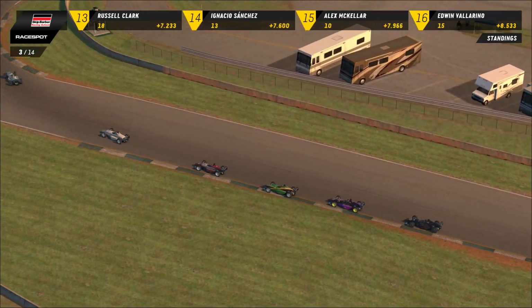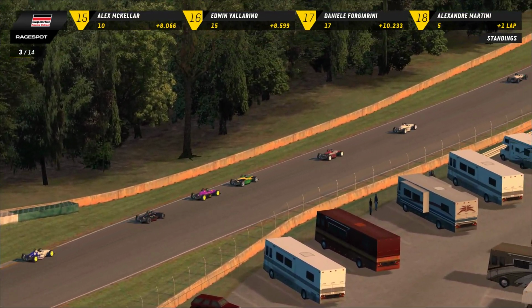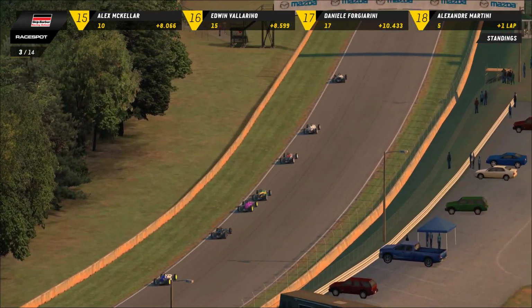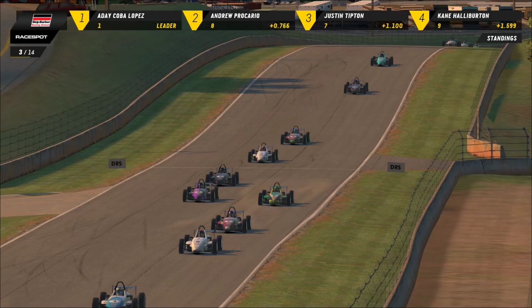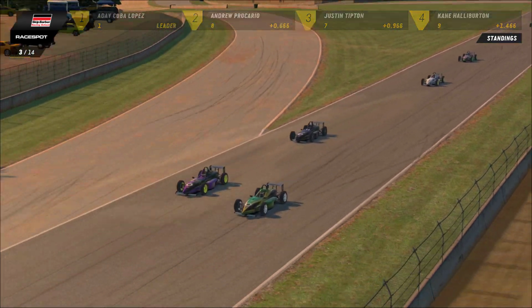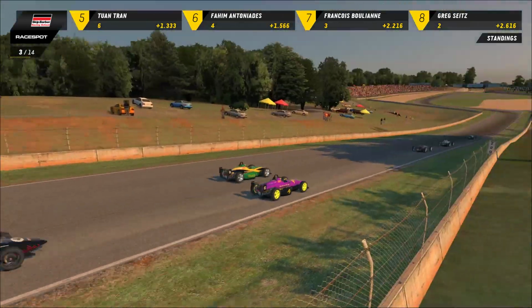I'm not sure if Precario is close enough to have the slipstream this time through. It's pretty borderline. I think you are right there, Randy. And then the other thing we have to remember, once the lead car breaks away, then you have to get all the cars to try to work together, and that is a tall order. Well, too, Tipton is trying to put a move here on Kane Halliburton, looking at the right side, but Andrew Precario is definitely not going to be able to close that gap to Adecobo Lopez. So for this lap, Adecobo Lopez should be safe.